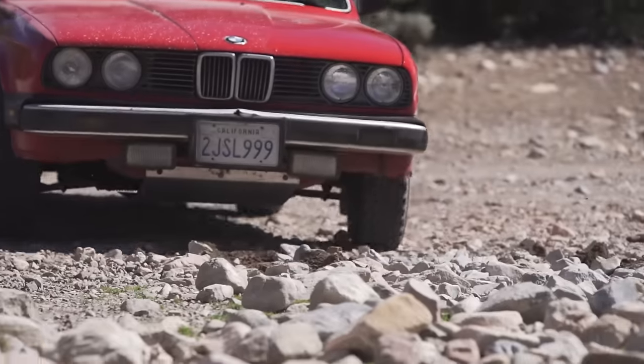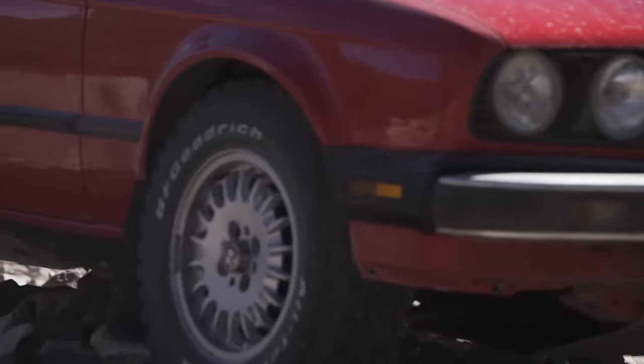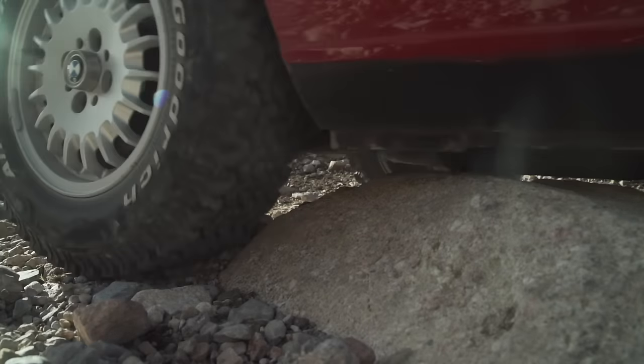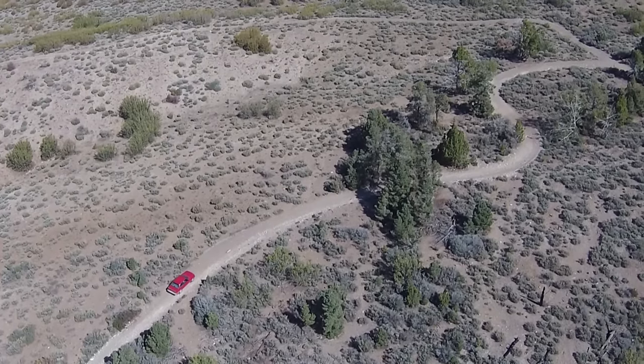But try to get a good combination of momentum and suspension travel so that whenever you go over something, your car just doesn't slam down on stuff. You have to watch that because that's how you break them. It really is like we're in a little red billy goat climbing up this hill.